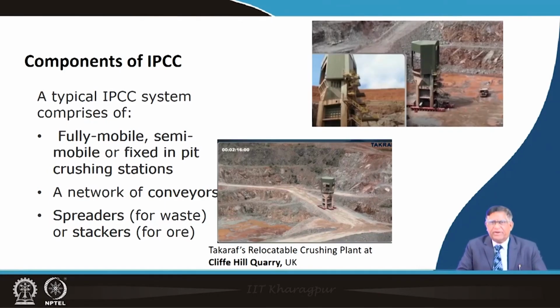At the end, from the conveyor, that material will have to be taken out by a machine called a spreader. If you are taking the overburden rock mass, that overburden rock from the conveyor belt will be taken out by a spreader, and you will be forming the overburden dumps. If you are transporting the coal or the iron ore from the mines through the in-pit crusher to the conveyor belt, and from the conveyor belt to the stockpiles, it will be done by a stacker. We have discussed stackers and reclaimers and how the stockpiles are formed.